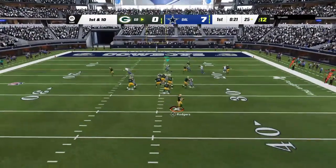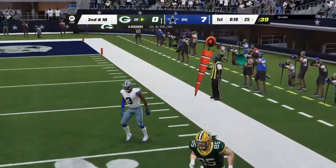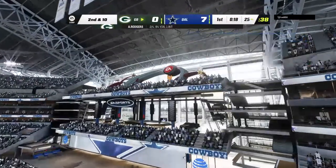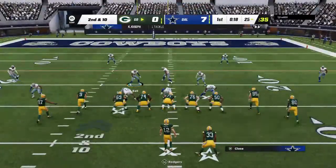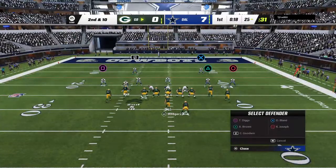Off the play fake to Jones. Here's Rodgers. Flush to his right. A hit as he throws there, incomplete. Well, he certainly did a nice job improvising there, extending the play, hoping someone would come open downfield, but they never did.